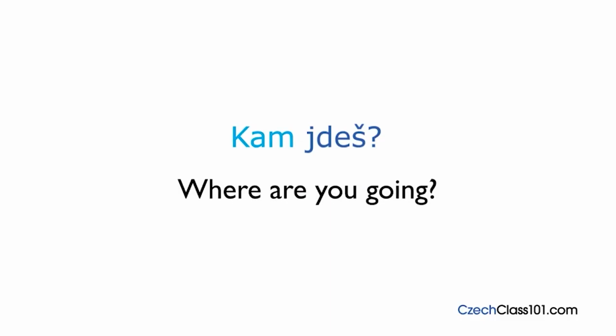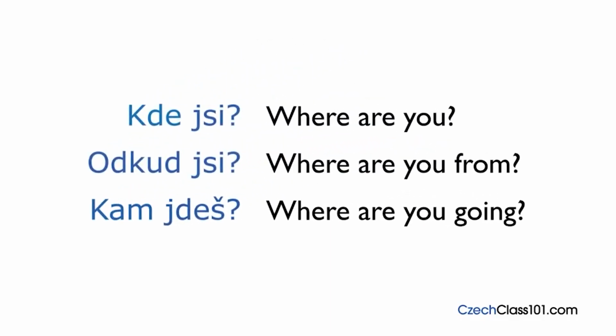The word kam is used in this situation. The grammatical rule for kde, odkud, and kam are all the same. They all have to be followed by a verb. In kde jsi, the verb is být. Where are you? In odkud jsi, the verb is still být, but this phrase means where are you from? In kam jdeš, the verb is jít, meaning to go.